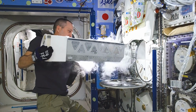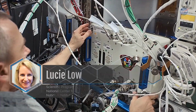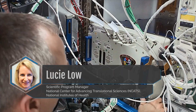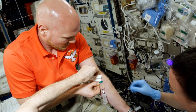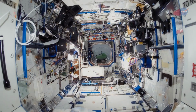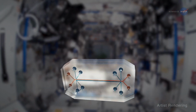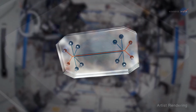The space station is especially well suited to advance research in this technology. Lucy Lowe is the Scientific Program Manager for the National Center for Advancing Translational Sciences, or NCATS, at NIH. Microgravity causes changes in human physiology that directly translate to disease pathology here on Earth. In a couple of weeks in microgravity, we can model something that might take 10 or 15 years here on Earth to become even clinically relevant. So, we can start understanding and uncovering disease pathologies much faster.